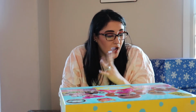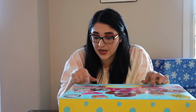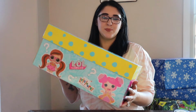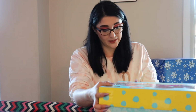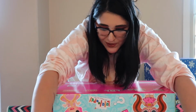This is a gift box, and it has the original Num Noms, LOL Surprise, La La Loopsy, and who's that girl? And it's like a surprise box for all of them, I guess. I don't know. I didn't make the damn thing. But Monroe, there's supposed to be like over 35 plus surprises in here. That's absurd. This is absurd. But Monroe loves stuff like this. She loves it. And who am I if not a wish granter?